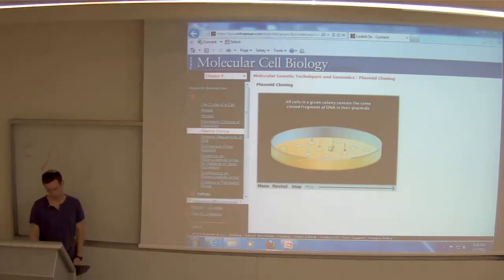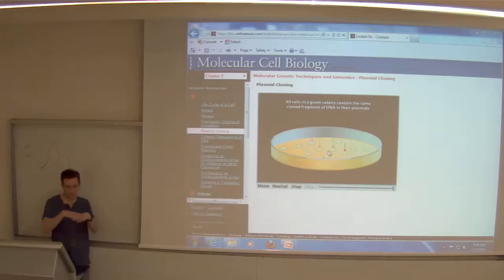And you can even isolate a particular colony, just pick it with a tip and grow it on a separate Petri dish, and then you will have a clone of just one fragment of DNA. And how do you know that this is the right clone to take up? There are different answers for this question. And there were some additional details, such as the fact that the cells have to be grown on an agar so they will be localized to a specific region, and hence the colonies will not mix with one another, and so on. So that's the basics of plasmid cloning.